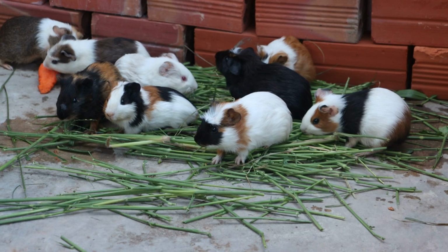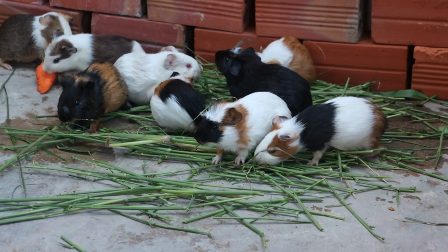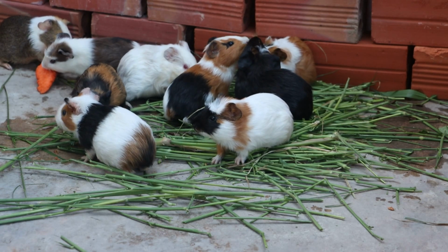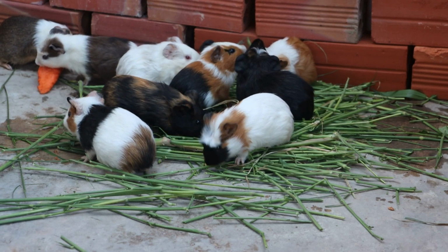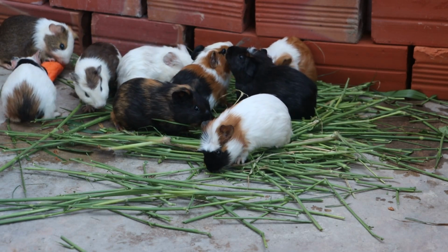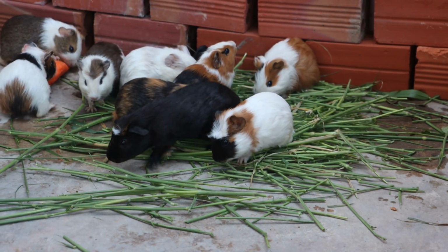Their eyes are closed and their ears are stuck to the sides of their heads. Mothers may eat any dead or sickly offspring. Pups begin to grow hair at 2 to 4 days. Ears open at 3 to 5 days, and the pups will start vocalizing. Eyes open at 14 days, and the pups will start exploring the world around them.